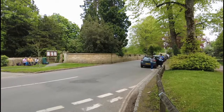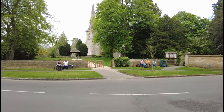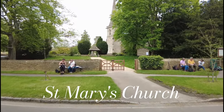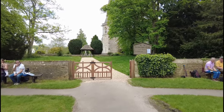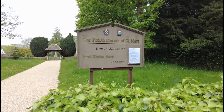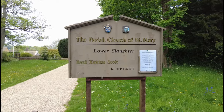And then I think if we just head across the road now, we'll come to St. Mary's Church. Beautiful church. Originates from the 13th century. It was rebuilt in 1867 by the Lord of the Manor, Charles Shapland Whitmore, I think his name is. So let's go inside the parish church of St. Mary and have a look round.